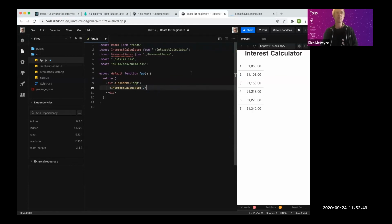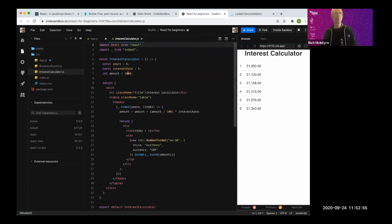Can I calculate if I have £1,000 and I save that for 6 years at an interest rate of 5%, how much will that work out to in 6 years? Just some very simple things. It might be tools that help you yourself, but we can certainly look at some of those ideas together and publish them on the internet using some of the industry standard technologies that will also give you a bit of a boost in your career.